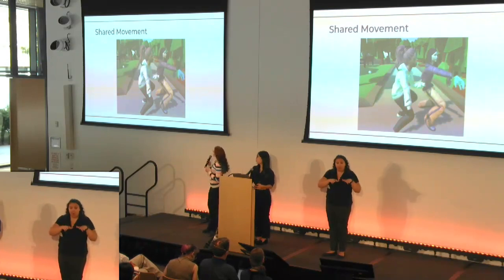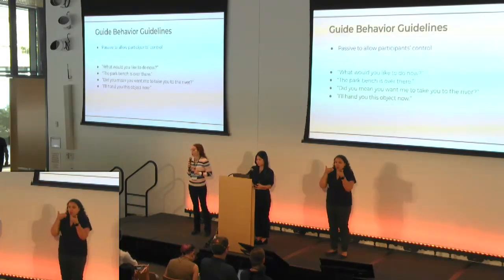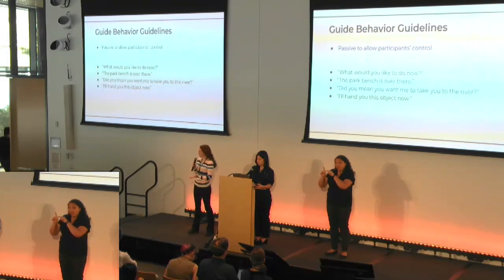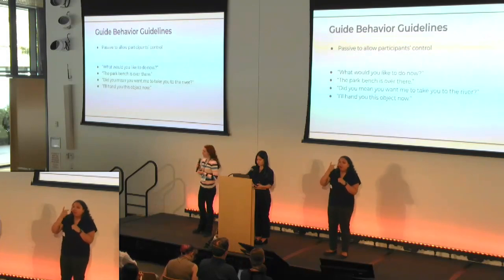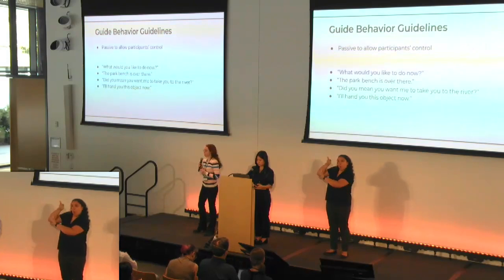Now, next slide. All right, now this wasn't enough, however, for us to actually go forward with our VR guide prototype. We also needed to establish some guidelines for the guide's behavior. This was a needs-finding study. We wanted to see, in other words, how blind and low vision users would use the guide or if they actually needed the guide at all to make their experience a bit more accessible. So we didn't want the guide to actually control the experience, to have too much initiative, to be too controlling of what the participant was doing.